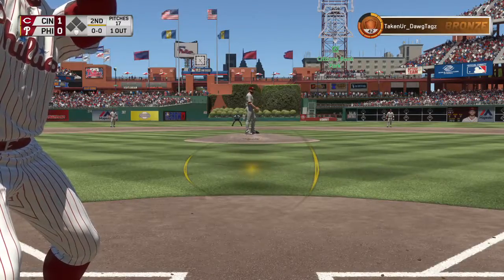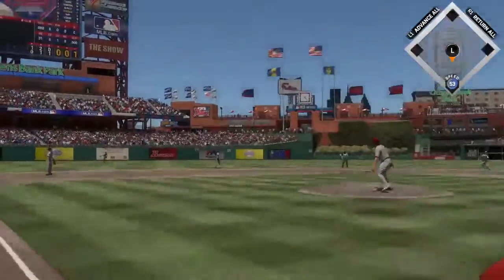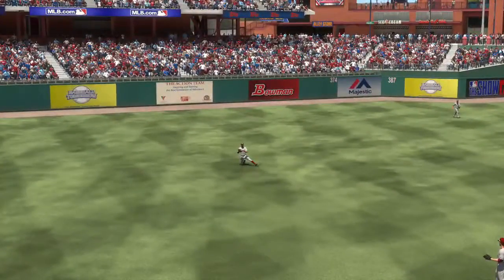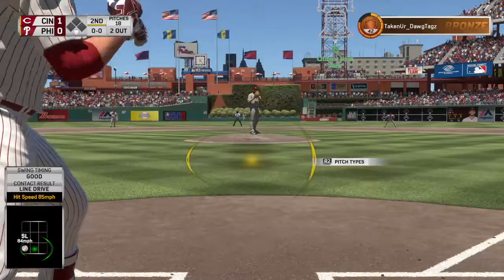Left fielder Kendrick. Here comes the first pitch. Line drive to left. And he'll lay out to make a spectacular catch. Wow.